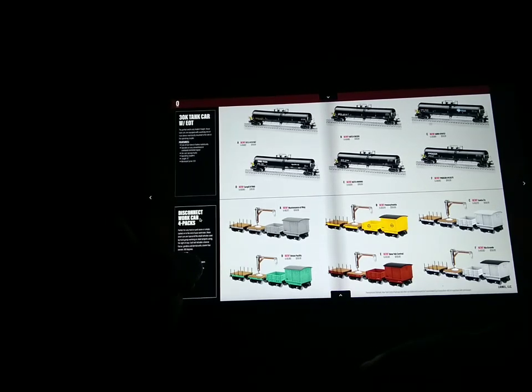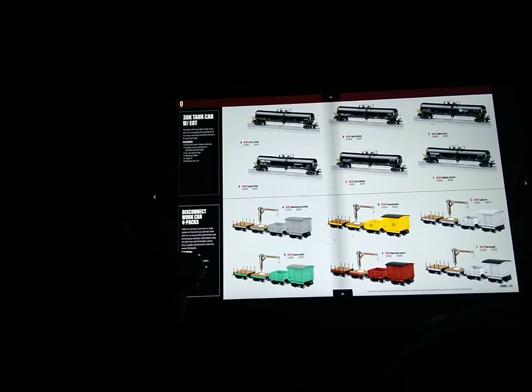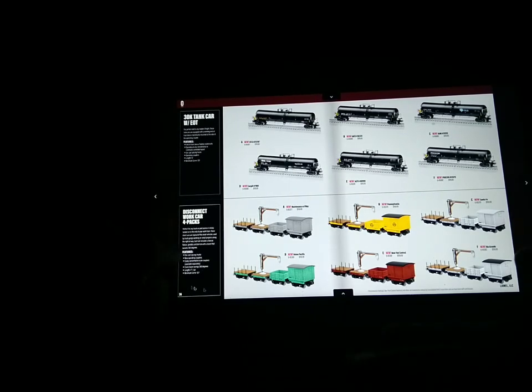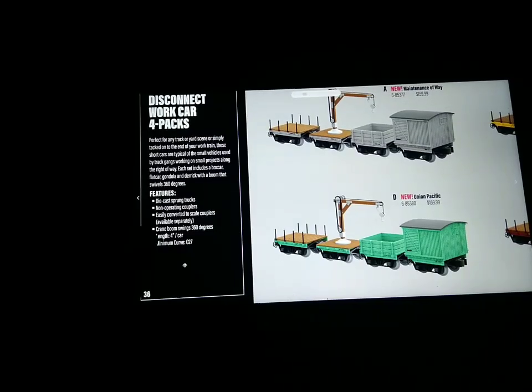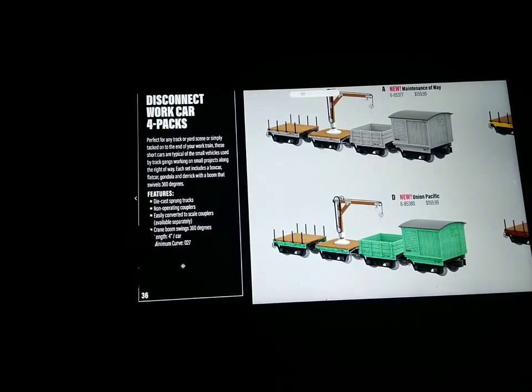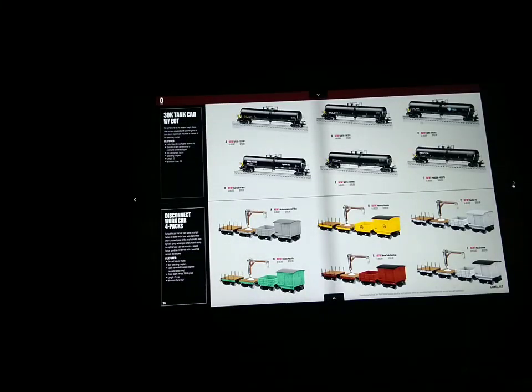And there's also some disconnect work car 4-packs. They have the Maintenance of Way, Pennsylvania, Santa Fe, Union Pacific, New York Central, and Rio Grande. They have some diecast spring trucks, non-operating couplers, easy conversion to scale couplers available separately. Crane boom swings 360 degrees, length of 4 inches per car, and a minimum curve of 27.